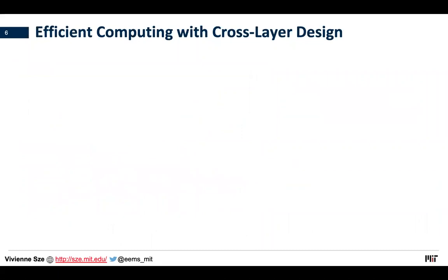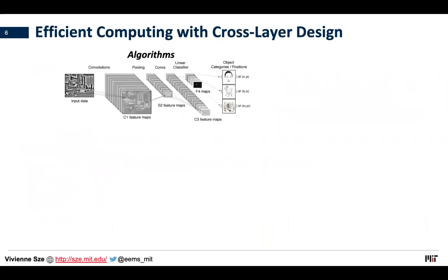And from a high level perspective, that's really the focus within our group. In addition to looking at new hardware, we really want to look across the entire stack. So we begin with looking at the algorithms themselves.